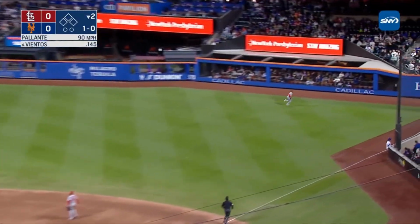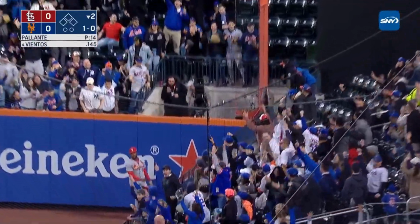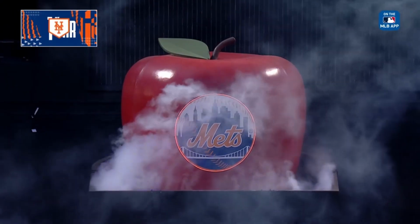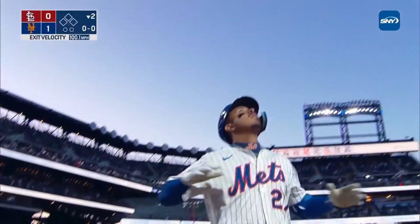Fly ball over toward the right field corner. Walker back near the wall. It's out of here. A home run for Mark Vientos, his 1st of the season. Just inside the right field foul pole and just over the wall. In his 63rd at bat, Vientos hits his 1st home run of 2025. And the Mets have a 1-0 lead. Slow start.